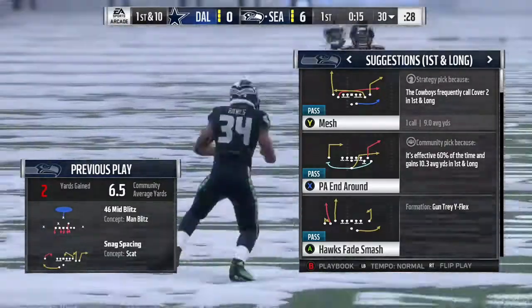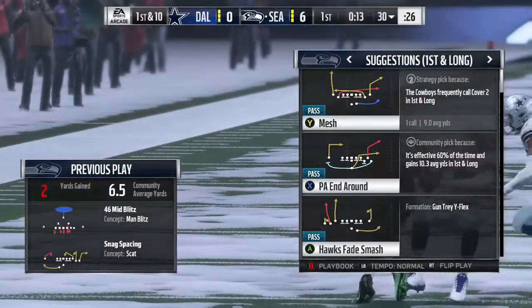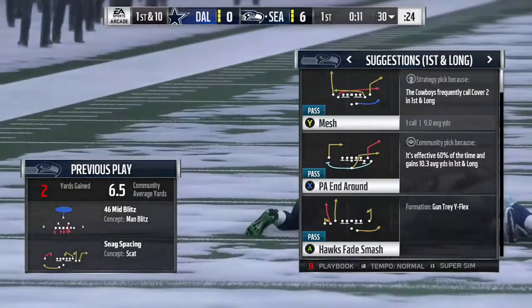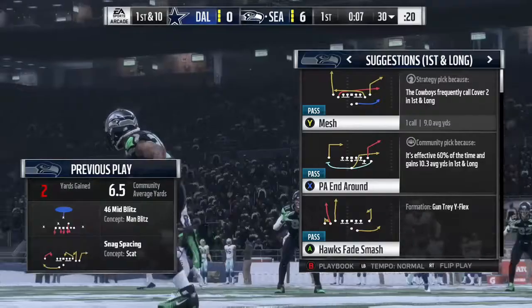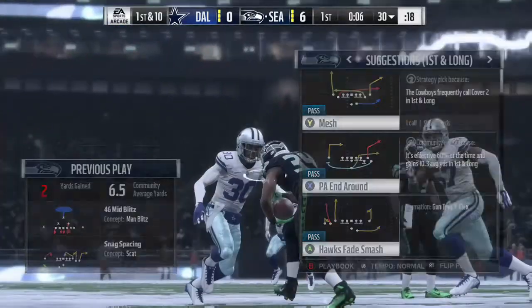That's one of those plays that you take a little bit of risk there because you're trying to throw the ball into the middle of the field where a lot of big bodies lurk, and they can knock it away, pick it off, but they were able to execute it successfully on that play.